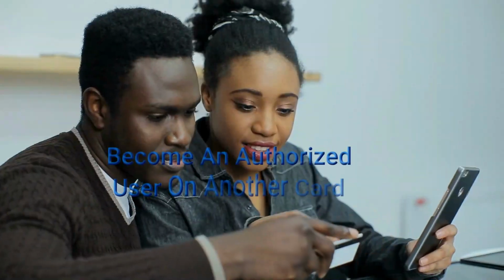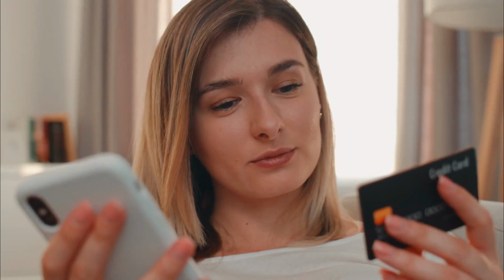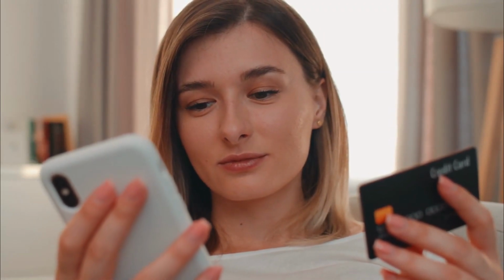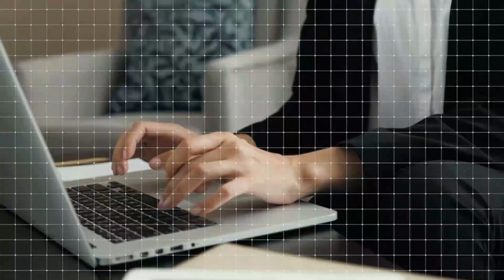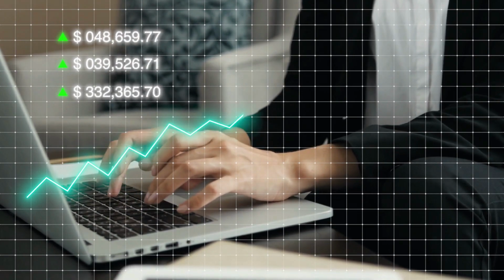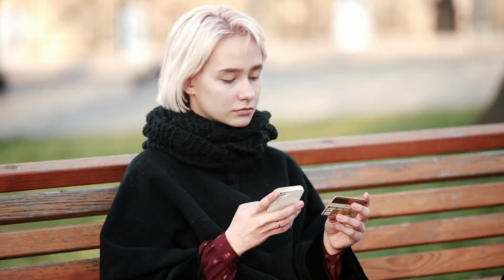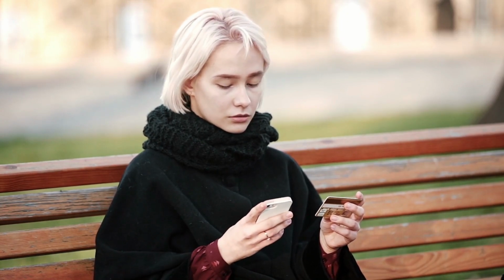Number 3, become an authorized user on another card. If someone you know has a credit card with a long history of on-time payments and a low balance, you may be able to become an authorized user on their account. This can help improve your credit score, as their positive payment history will also be reported on your credit report. However, be careful not to abuse this privilege, as any negative activity on the account can also hurt your credit score.